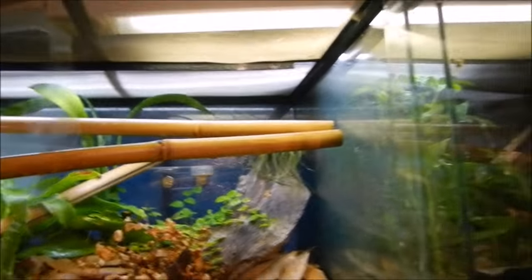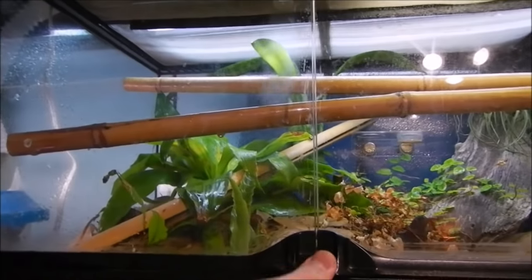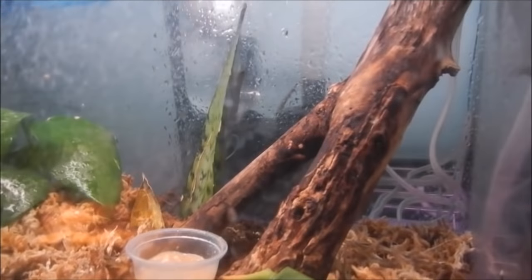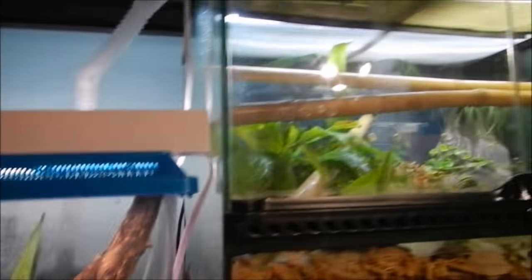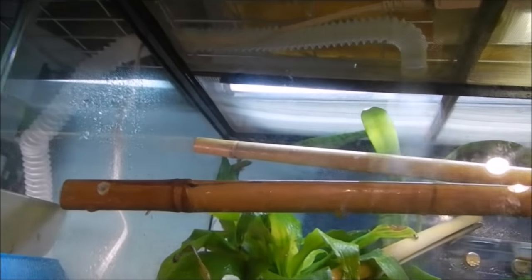But he just moved back there. I've got a pair in here. Hopefully they'll lay eggs sometime in the future. Haven't had any success yet. But in here is the second male. I thought I had been getting a trio, one male, two females, but that was not the case. These two started fighting, and good times were not to be had.